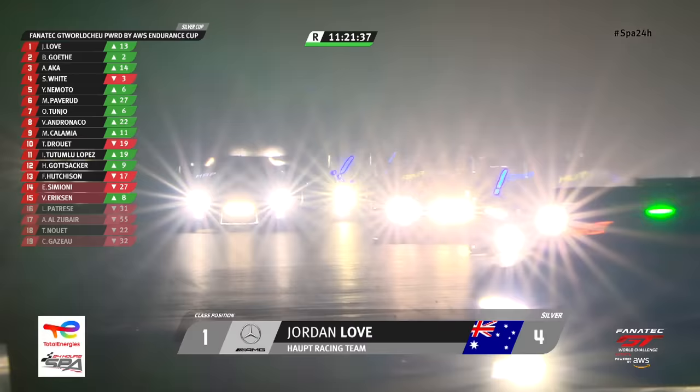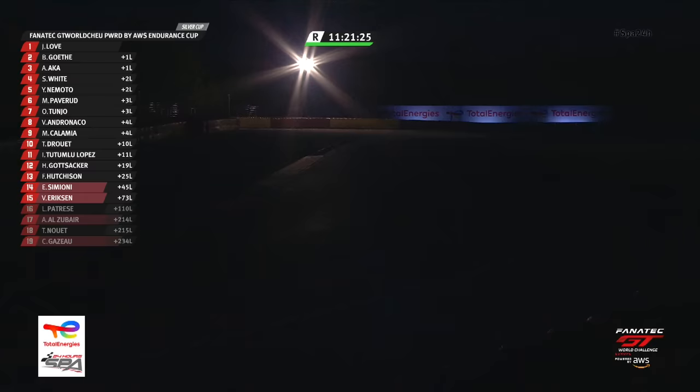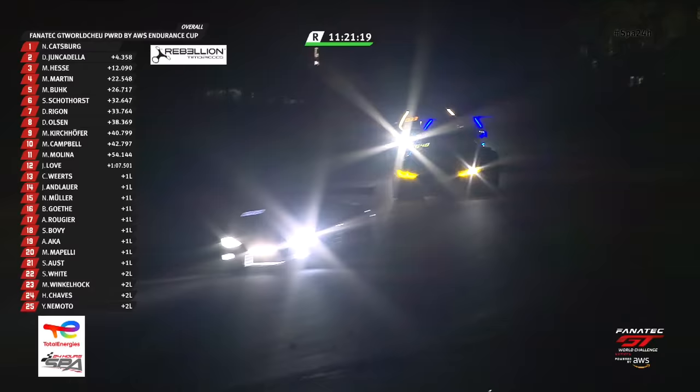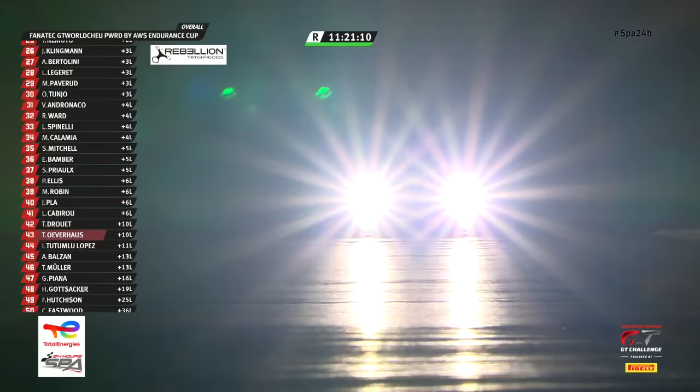Now, there are half a dozen different categories. All the cars are exactly the same. They all conform to FIA GT3 regulations. So the cars are all the same, but the drivers are rated differently. In a pro class, you can have whatever you like. You've got Pro-Am, you've got the Am class, you've got gold driver lineups, you've got silver driver lineups. So there are all sorts of races within the race being battled for.